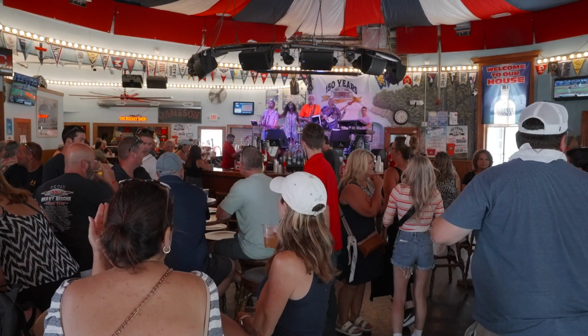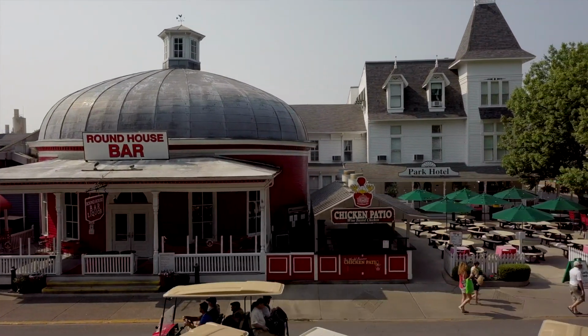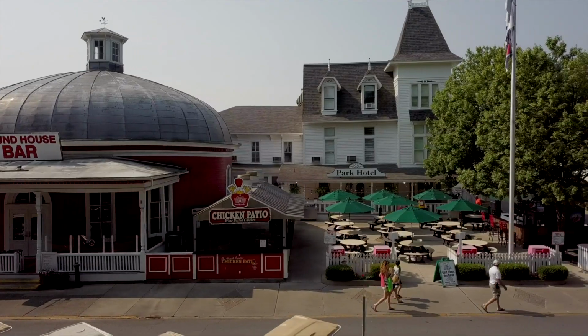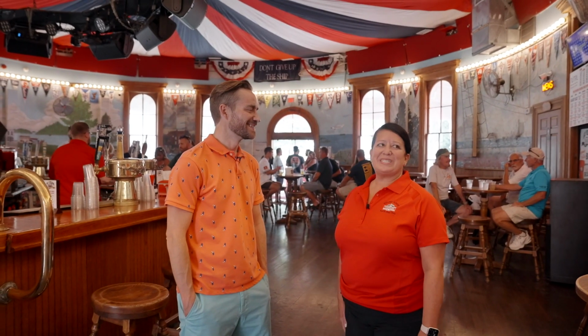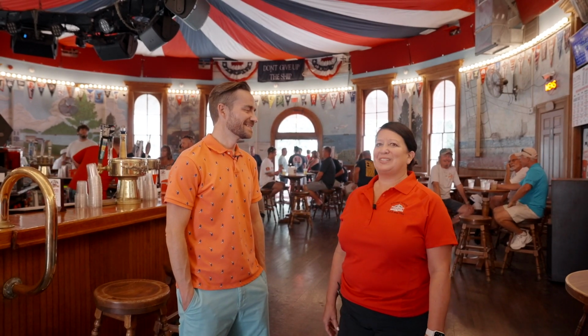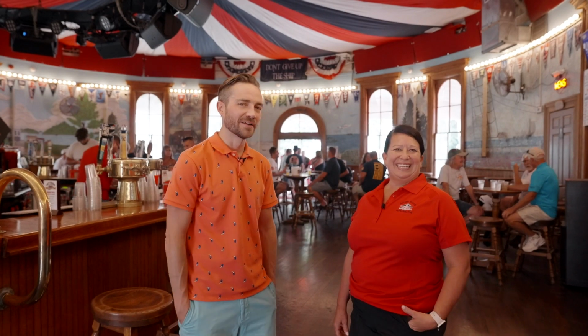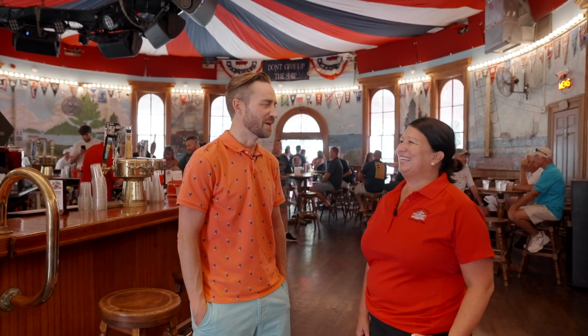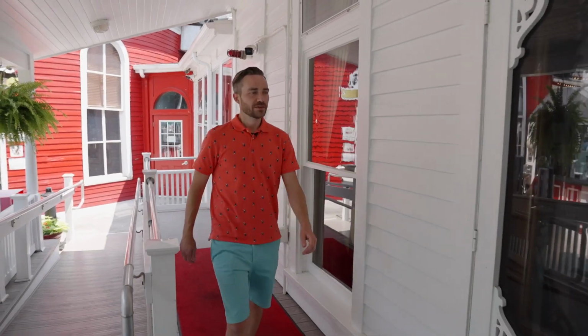You guys are under the same umbrella as a hotel, the speakeasy and the chicken patio, so pretty much good working environment. Yes, all family owned. We're known as the Red Shirts, and we take care of each other, watch out for each other, and work well together. So be nice to Paula and the whole team when you come out here. They're doing a really good job serving you those big beers. Thank you very much. We're going to check out the hotel next. Okay, sounds great. Thanks for taking us through here.